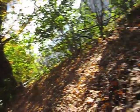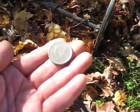Alrighty. Day three of Jonny's. I just dug a nice coin. I'm so happy. It's a large cent, 1856 or 1853. One or the other. I'm so happy I forgot which one it is. I just looked at it with the magnifying glass. I got my macro setting. Try to get you guys in close.